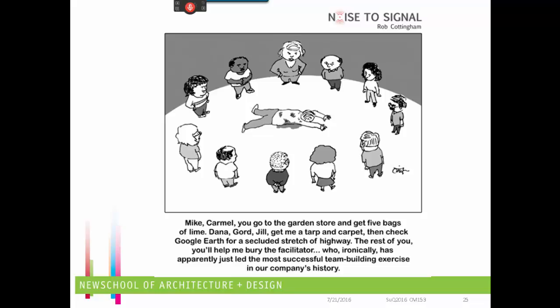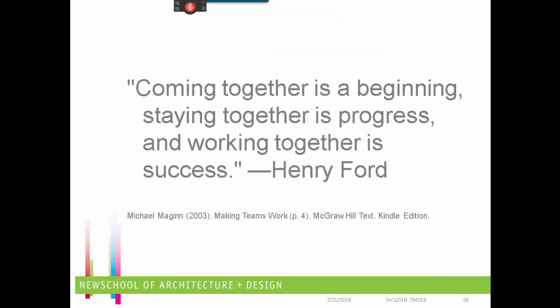So it's hard work to be the facilitator to get people to work together, but once you've got that capability, you're going to build and lead very good teams. Coming together is the beginning, staying together is progress, but working together is success.